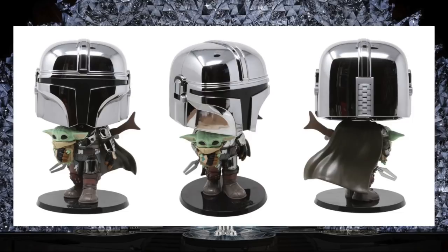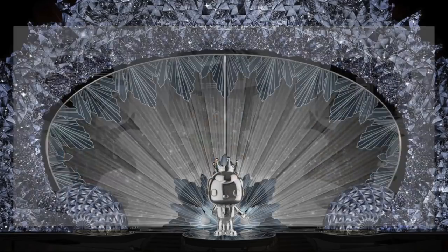This is when chrome is totally appropriate. His helmet looks chrome in the show, and in this size it's really impressive, and the armor on the body is chrome as well, with just a lot of details. I think people that don't even like the Mandalorian would probably pause and take a look at this guy if you had it displayed in your house, just because it is so large and the chrome is nice and shiny. It's definitely a centerpiece.